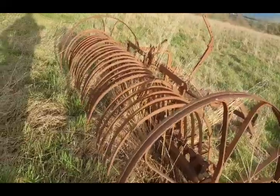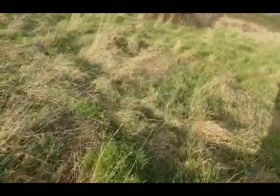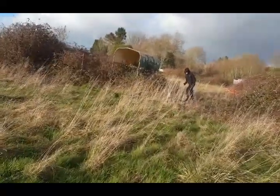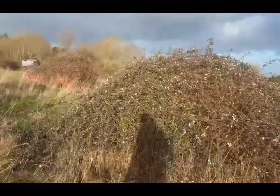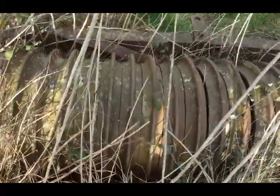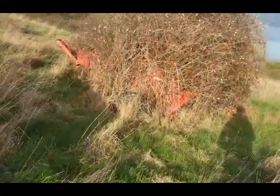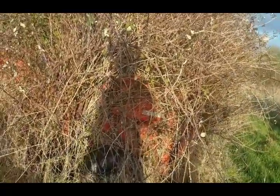This is an old rake. What's that? It's Victoria. Old trailer. Every big mound of stingers is a piece of equipment. That's a ruler, I didn't know that was there. That ruler was there. I reckon that was a baler. So then it grows, it's like a big thing of stingers, don't it?